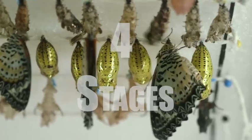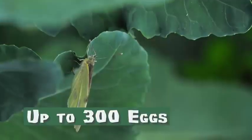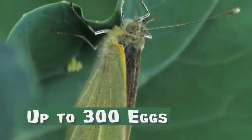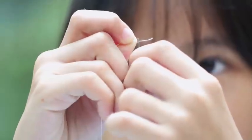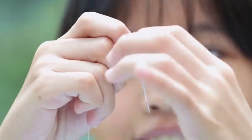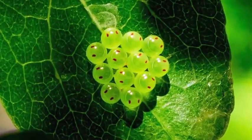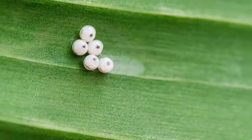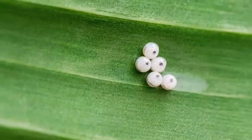Butterflies go through 4 different stages in their life. The adult female butterfly lays anywhere from 1 to hundreds of eggs. The eggs are about the size of the head on a pin. A caterpillar grows inside each egg. The eggs are covered in a sticky glue-like liquid that helps them attach to nearby leaves.